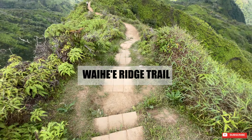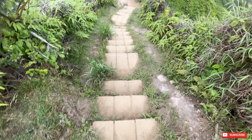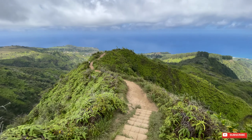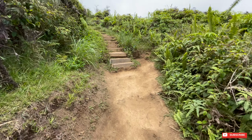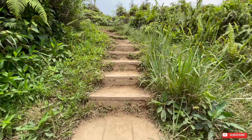And this was one of my favorite hikes during our entire stay in Maui, and it is a long one. It's gonna take you about an hour and a half to get to the top and about an hour and a half to come all the way down, but it is definitely worth it. It's pretty flat for the most part. The first 100 meters are the steepest part, so if you guys can get past that, definitely keep going.